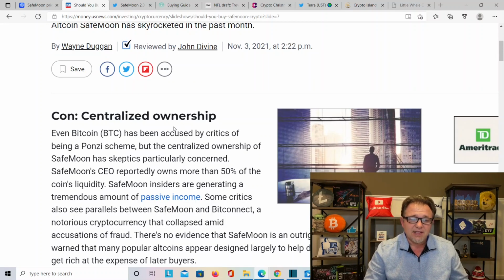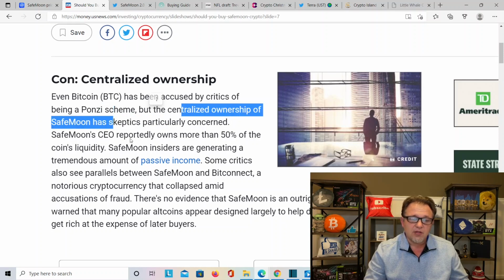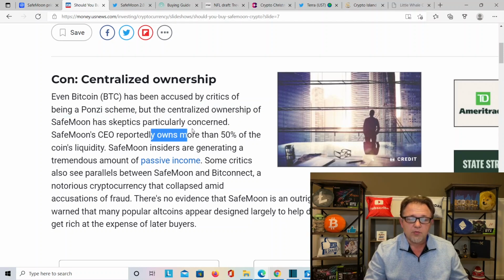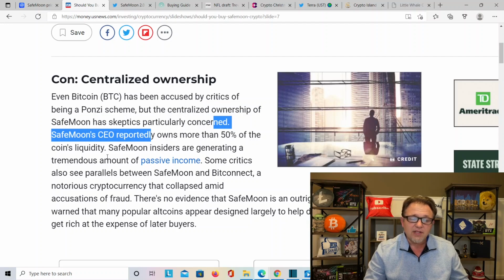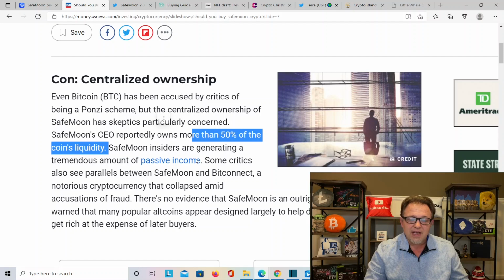One of the cons is centralized ownership. Even Bitcoin has been accused by critics of being a Ponzi scheme, but the centralized ownership of Safemoon has skeptics particularly concerned. The Safemoon CEO reportedly owns more than 50% of the coin's liquidity. Safemoon insiders are generating a tremendous amount of passive income.